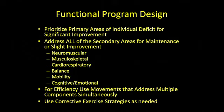I'm not going to have time today to get into corrective exercise strategies. Evan Osar knows a lot more about that stuff than I do. But obviously, when we're designing workout programs, we have to think about dynamic warm-up and mobility and stretching and corrective exercises and all these other things that, of course, assist us to give someone a good workout, okay?